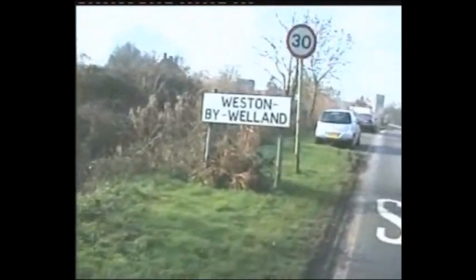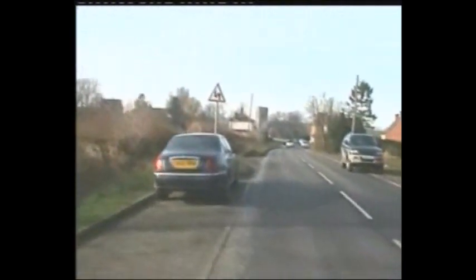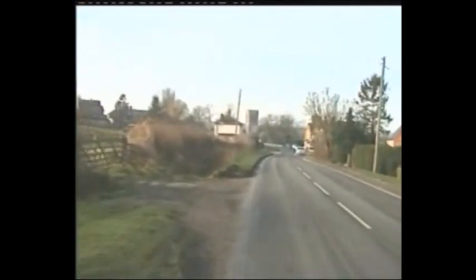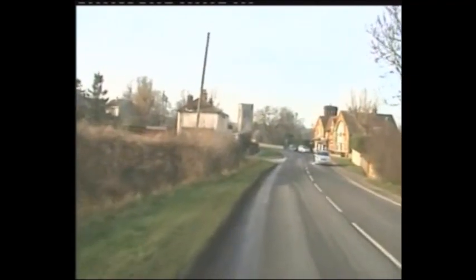Well, here we are, not far down the road, the village of Weston by Welland, and as we left one church in Ashley, we meet another one here in Weston. And of course Welland means the River Welland, which runs all the way through the Welland Valley, and we shall be crossing that. It won't be very wide here, but there should be a reasonable amount of water in it.